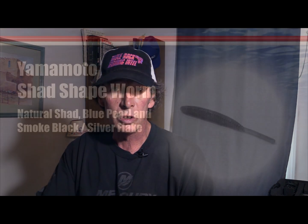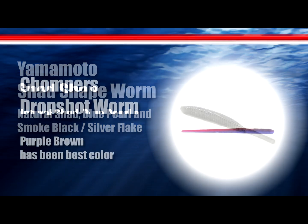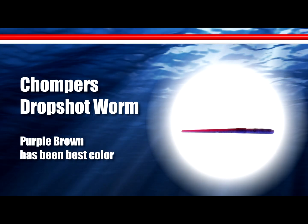As far as the fishing is concerned, the most consistent bite's been with a drop shot rig or spoon, fishing deep, using a shad-shaped cut tail, UV drop shot worm, Chomper's drop shot worm. For the most part, I'm fishing trees and dock cables, anywhere from 20, 25 foot deep down to about 30 or 35 foot deep. The gravel bite's really not been very strong.